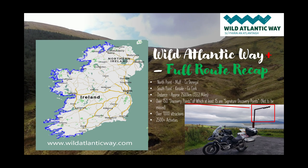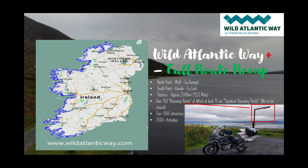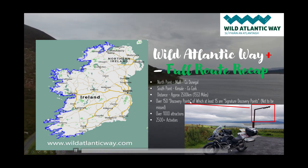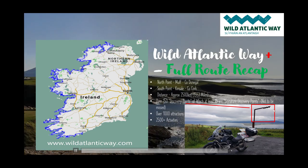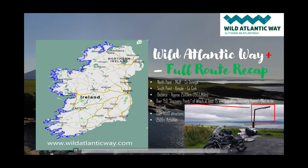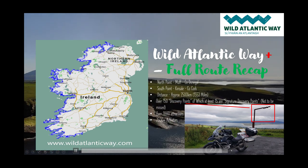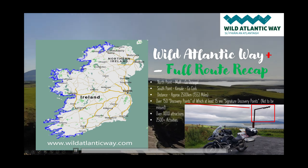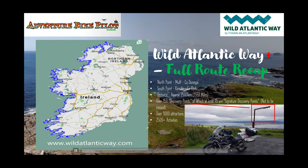Overall, the total distance of the Wild Atlantic Way itself is just over 1,500 miles. There's 150 what are called discovery points. And those are points of interest with usually beautiful viewing spots along the route. And you'll easily identify them on the route. They have these metal signs here with the WAW Wild Atlantic Way symbol on them. As you can see here is a picture of my bike at one of these points.